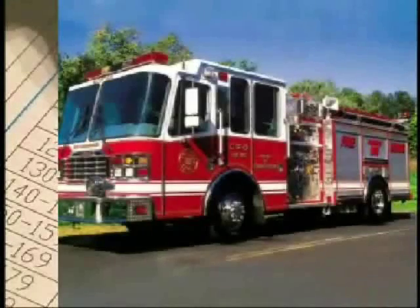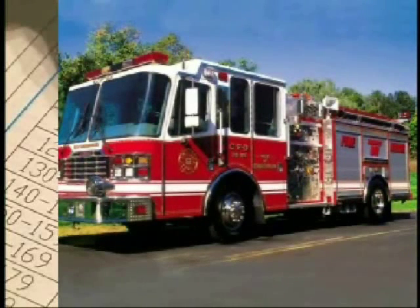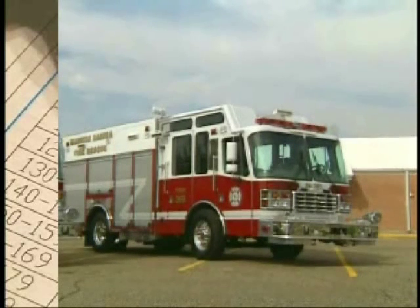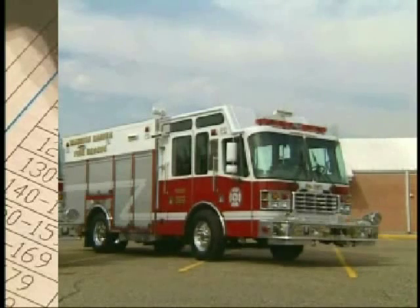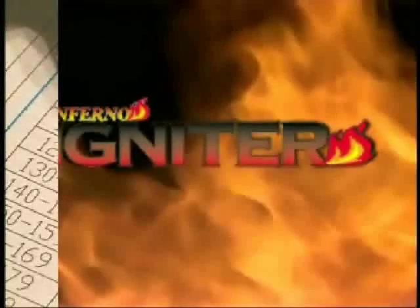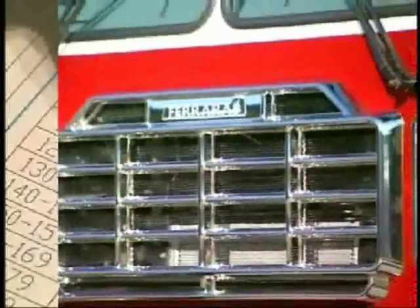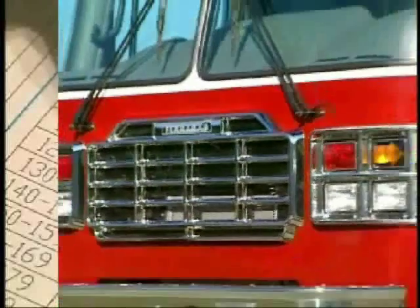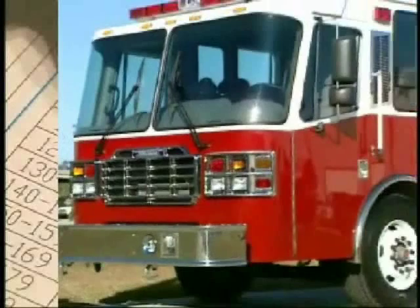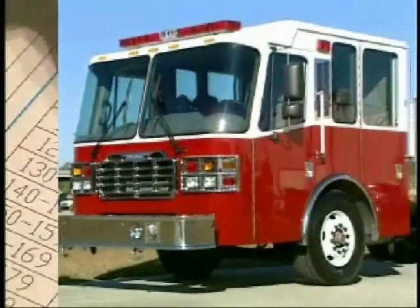A wide variety of cab configurations are available, from our medium 4-door raised roof to a giant 4-door cab with a special roof configuration. The Inferno's chassis provides the foundation for our newest model, the Igniter. This series is designed for the department that needs top-end safety features and durability, but is willing to economize on some features. See your local Ferrara dealer or sales representative for more details on our new Igniter chassis.